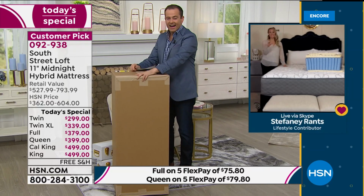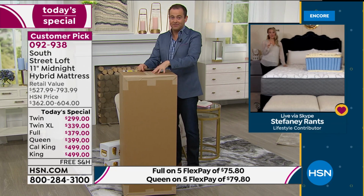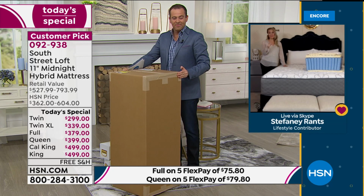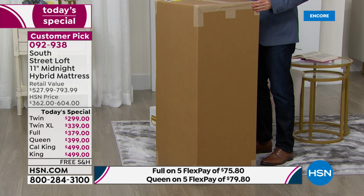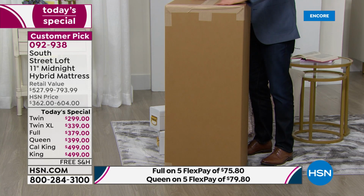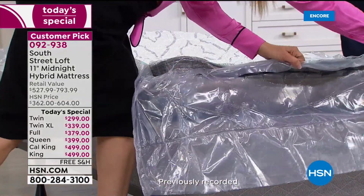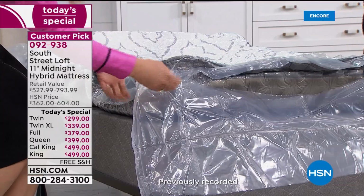That's a great point, because all 6 sizes are coming in that box. I want to make sure, yes, all of them, from the twin all the way to the California King, are coming in that box. They either just roll the mattress or they fold and roll the mattress. And remember, they're making these mattresses to order, so they're not compressed for a very long time. They're only compressed for delivery purposes. They're not being stored in some warehouse for months upon months upon months.